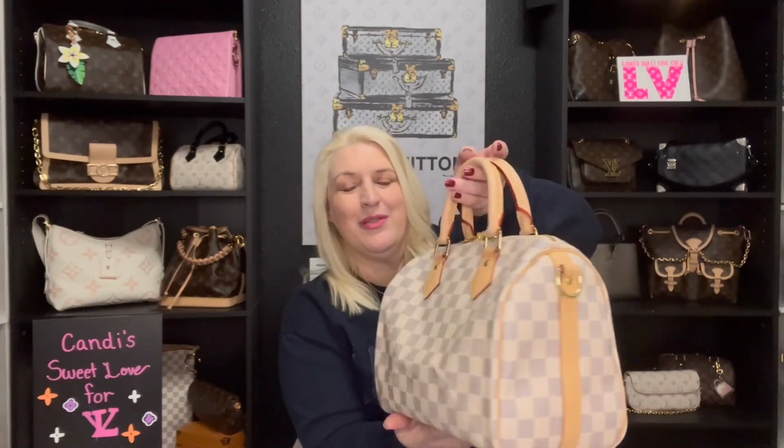And of course, we all know this is a huge classic bag. We do know the history. Louis Vuitton had originally made larger Speedies for travel purposes, and Audrey Hepburn wanted one to carry as a handbag, and of course they did that for her. So we now get to enjoy the Speedy 25, and I love my one in azure. I think it's absolutely stunning.